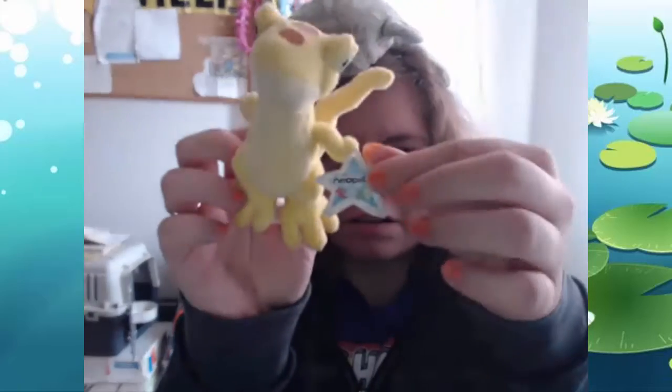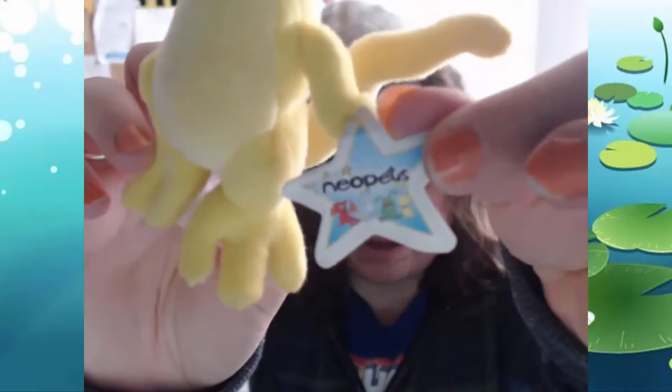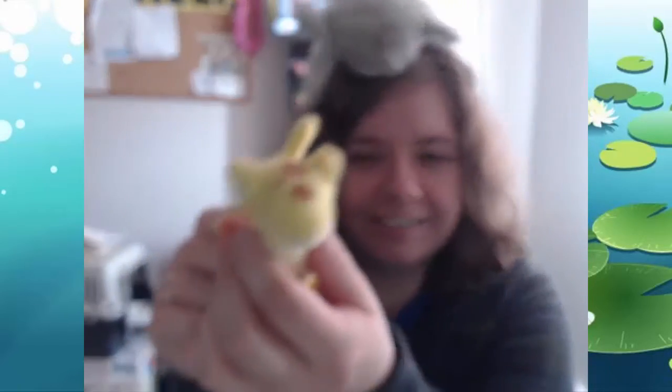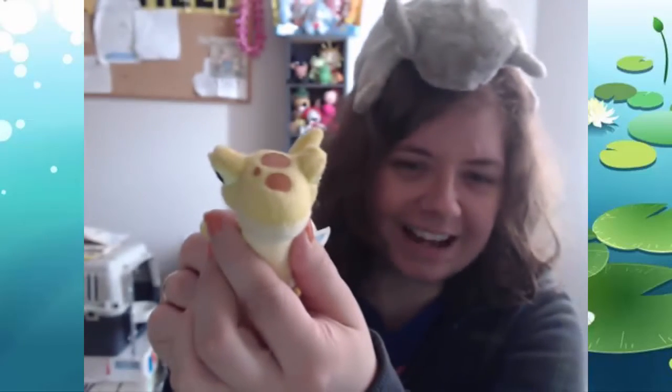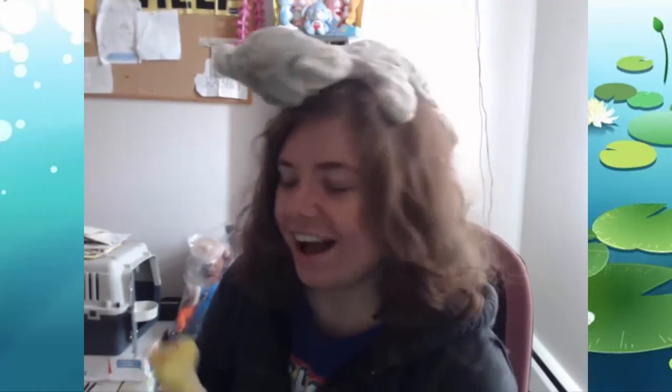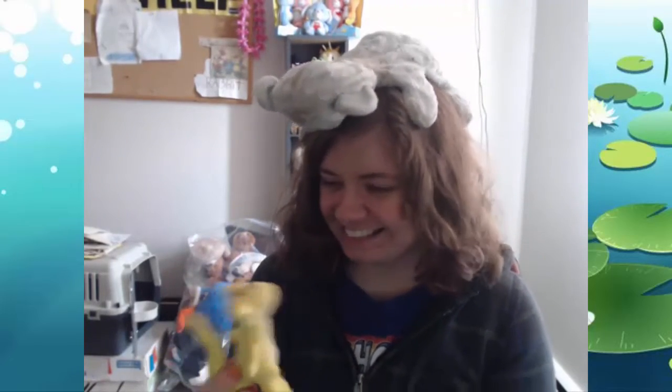Oh my god, it's a Neopets toy! Look! Okay, Neopets, Yellow Techo, this guy's name. Oh, look at him though. I have to keep him just for stupid nostalgia reasons. Yeah, it's a McDonald's toy, so this came from a Happy Meal. That's hilarious. I don't remember ever getting this, but I obviously did.